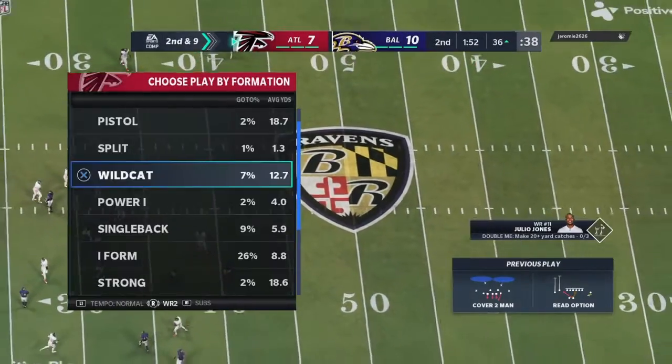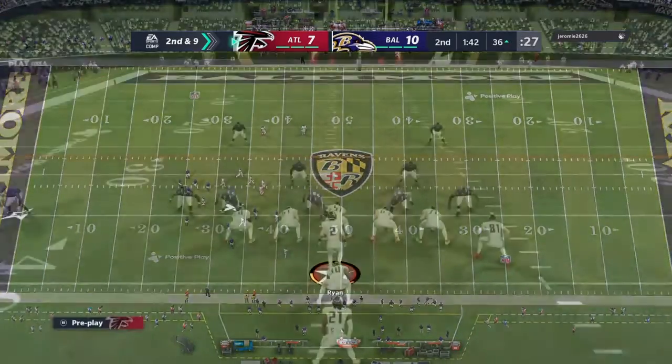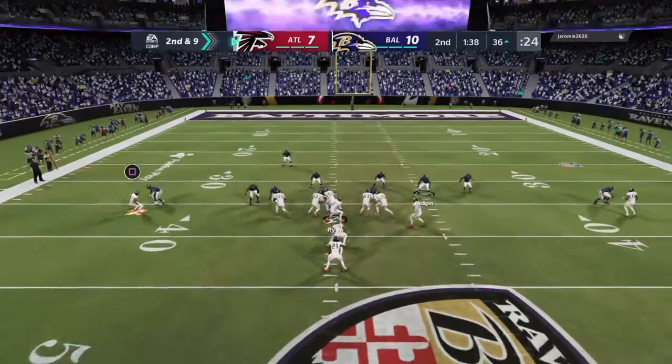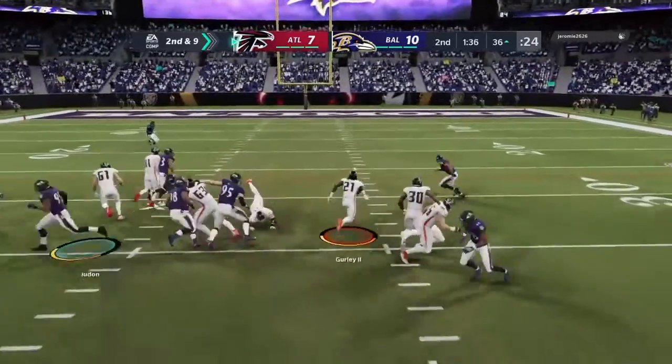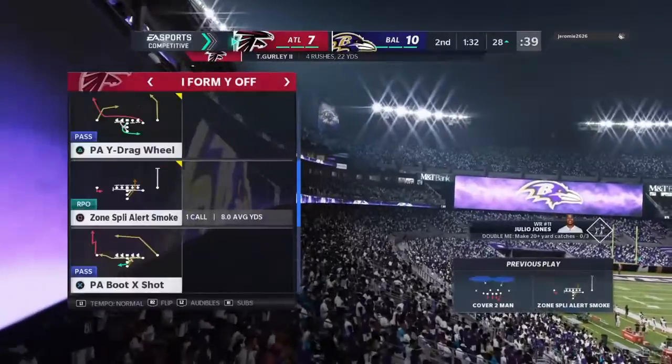And he'll take this one down to the 36. Give him maybe a yard, quite the opposite from the previous big gainer. 2nd and 9 at the Ravens' 36. Now Gurley. And they'll get 8 out of this before being stopped at the 28.